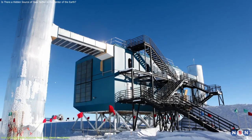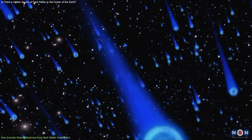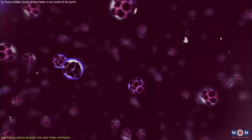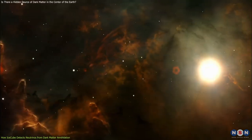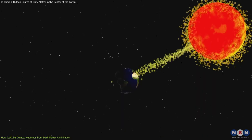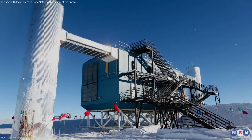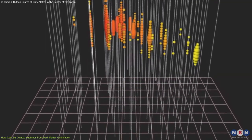But how can IceCube tell apart neutrinos from different sources? Well, one way is to look at their energy. Neutrinos from dark matter annihilation are expected to have very high energies, in the range of tens to hundreds of tera-electron-volts, TeV. This is much higher than most neutrinos from natural sources, such as cosmic rays or nuclear reactions in the Sun. Another way is to look at their direction. Neutrinos from dark matter annihilation should come from a small region around the center of the Earth, while neutrinos from other sources should come from all directions. By combining these two criteria, IceCube can filter out most of the background noise and focus on the potential signal.